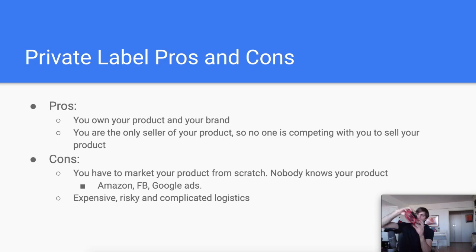For example, if I decide to manufacture this product here, the brand here, obviously that's not my brand, it's someone else's brand, it's Proline. Well, if it's my private label product, then that's my brand and it's my product. And I control everything. I control the whole chain. I control the price of manufacturing that I negotiate with my supplier.